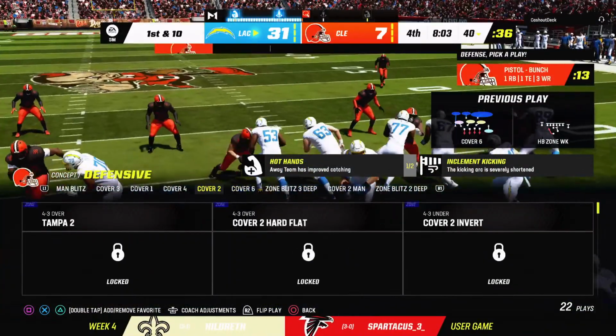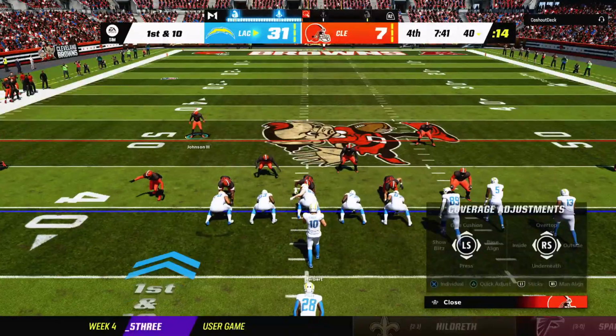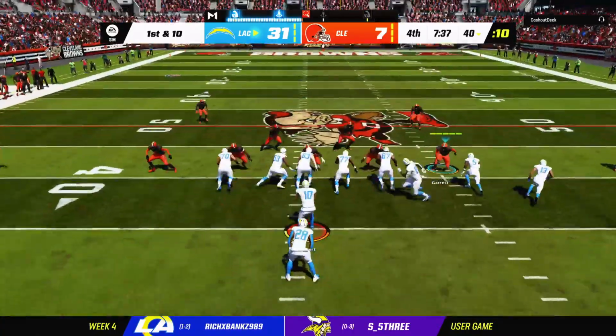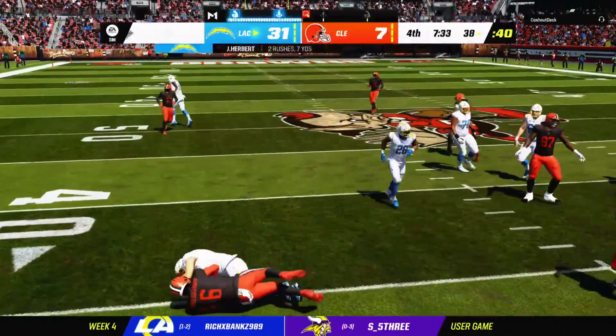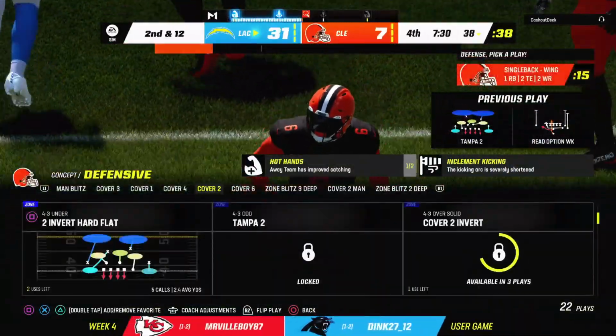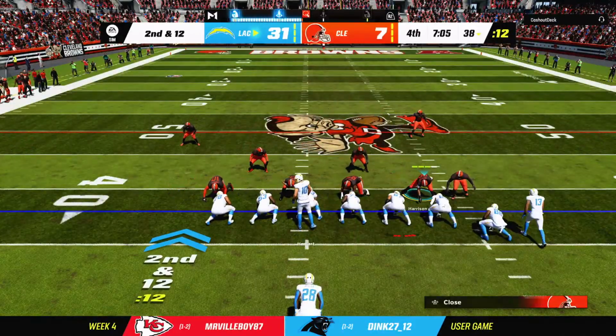Well, that's a carry they have to be satisfied with, and throughout this game, they've been satisfied with what he's given them. Whenever they've needed a big run, a 1st down, he's the guy they've turned to. And it doesn't matter what the defense thinks. They feel like they've got the confidence to keep handing it to him and keep picking up good yardage. 2 yards the loss, 2nd and 12.